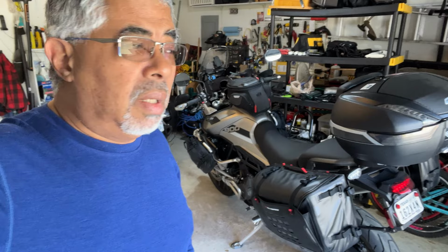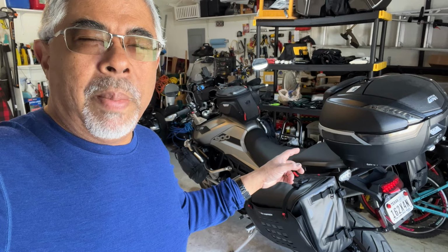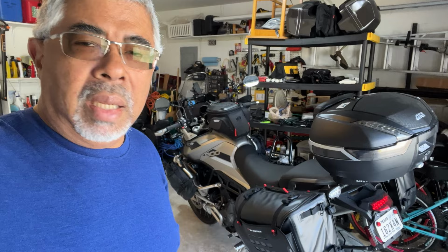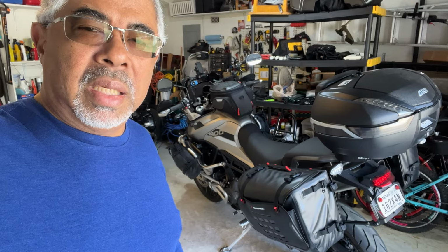So yeah, the Tiger does well with the panniers. I usually have an Oxford 40 liter dry bag right on the back seat here, and my tent on top. And I think that setup works for me perfectly. I can go indefinitely. I just got to bring a little bit more clothes, and I can be on the road indefinitely with this setup. I've got everything I need inside the panniers, and yeah, this setup works. I think I've pretty much optimized it now.